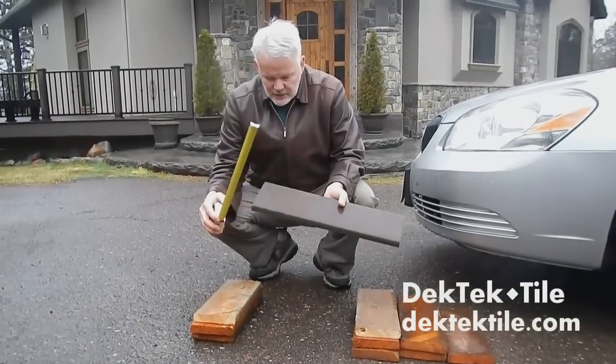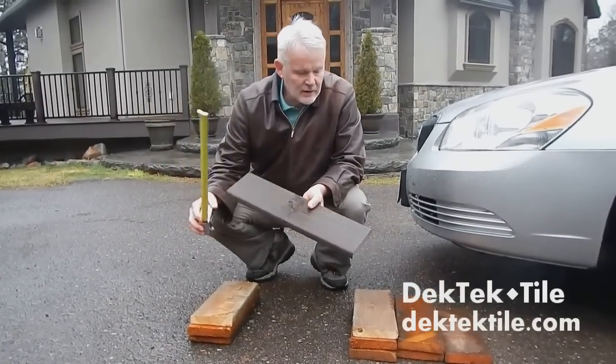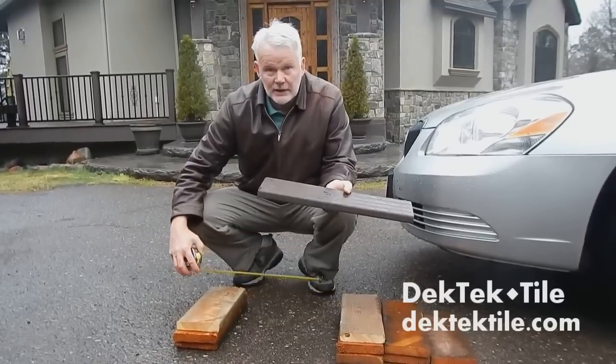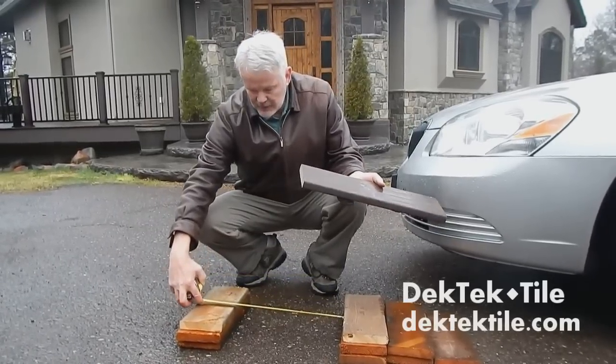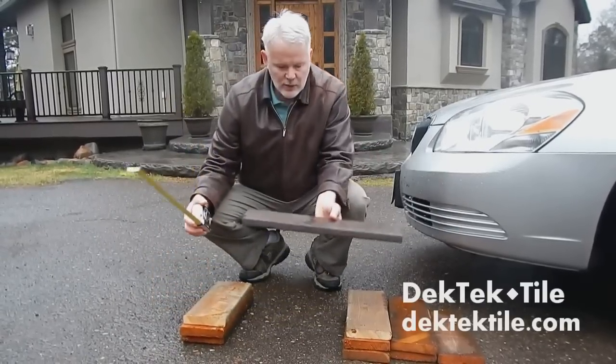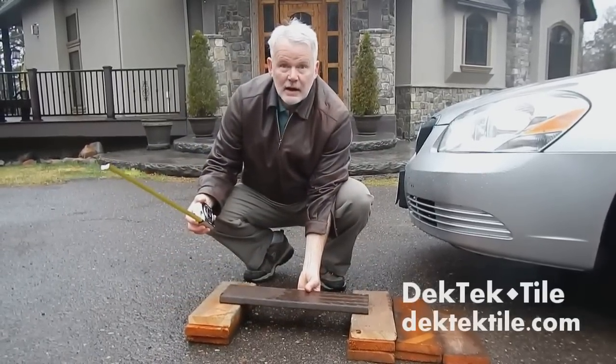All right, now we're going to set this up. We're going to test this composite decking. I have some blocking here that's set 16 inch on center, just like it would be on the deck. And the gap is 14 and a half inches, as you can see. And now we're going to set this here, and let's do the test.